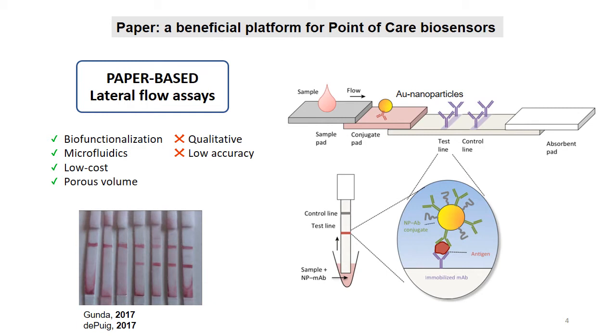The more usual method to detect the presence of the pathogens uses gold nanoparticles, which are specifically attached to the pathogens and emit red light in the presence of the pathogens, just as is shown on the slide. Several advantages of the paper substrates make this platform an ideal tool for field diagnosis of bacteria. First, it allows easy attachment of bioreceptors to provide immobilization for pathogens inside the membrane.